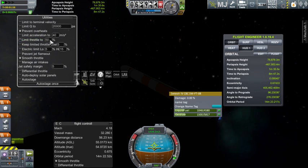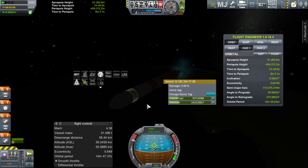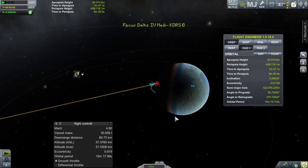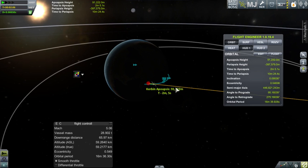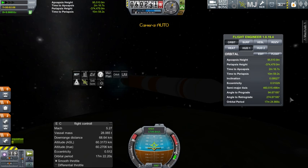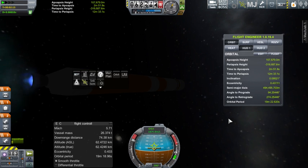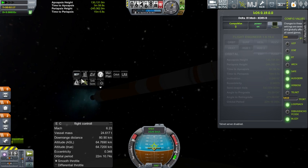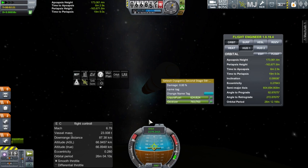Spacecraft is entering throttle up. And throttle has been reactivated to 100% thrust on the common booster core. Downrange distance now approaching 60 kilometers. Altitude 59 kilometers. Altitude now 60 kilometers. Downrange distance 70 kilometers. Spacecraft is performing as expected.